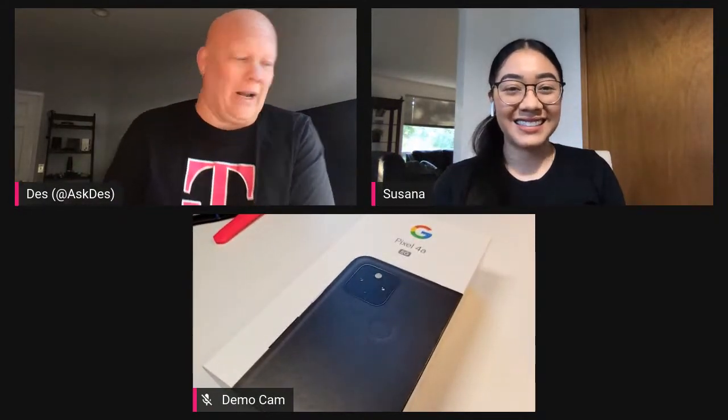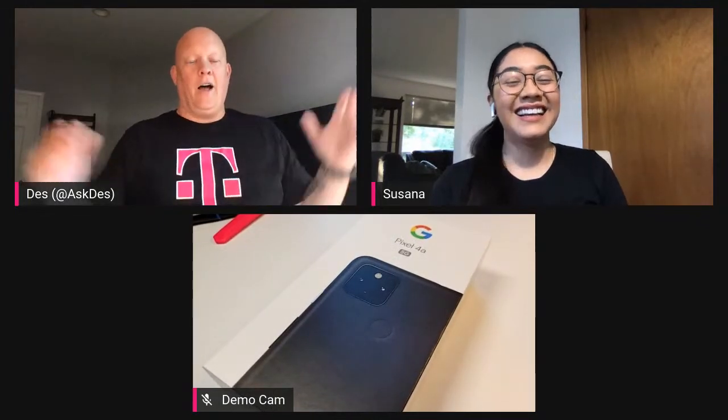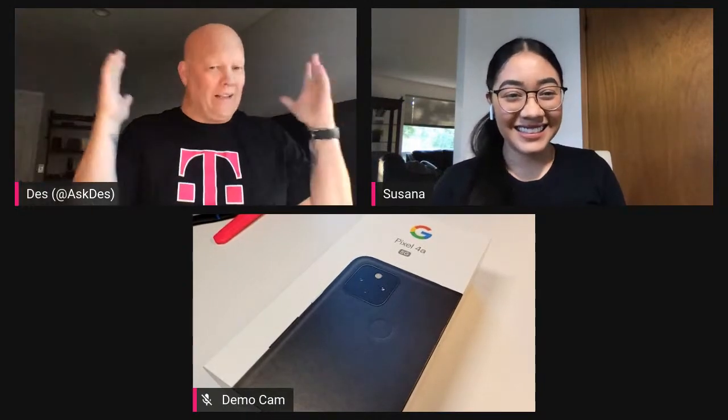There you go. That would be the cameras. What about the cameras, Des? Well, they have exactly the same camera, and I'm just going to say it right now. I can see this guy over here, he's getting ready. I can see him focusing and doing his thing. Yeah. Ultra wide angle finally comes to Pixel.